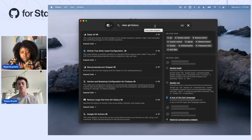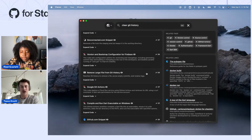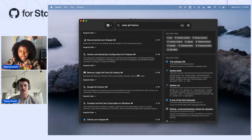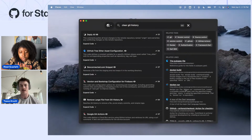And I don't remember what I saved or how I titled it, but right here we are, remove large files. This is a really important snippet. I can look at that, I can copy it, and I can go ahead and use that in my workflow. So really, really nice way to globally search my stuff. It's a different form factor. I can look at external links out in the cloud.